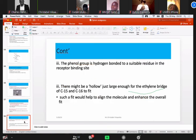Then the third interaction proposal, which they came up with, was that the phenol group, that's the hydroxyl group, the one which is bonded to benzene, has to be hydrogen bonded to a specific site, a specific region within the receptor. Okay, so that was the third proposal.